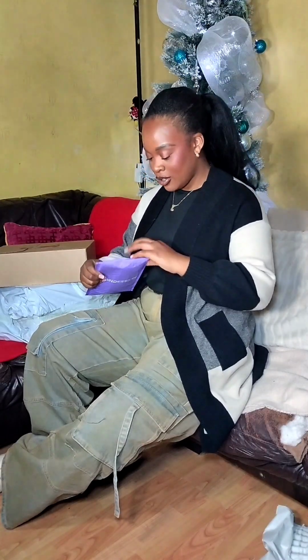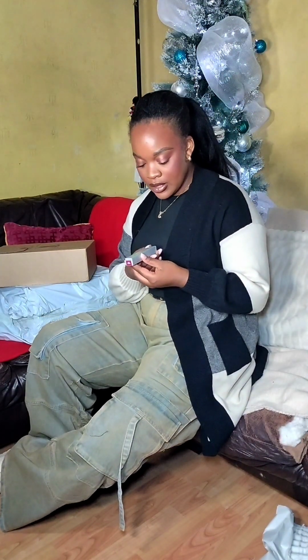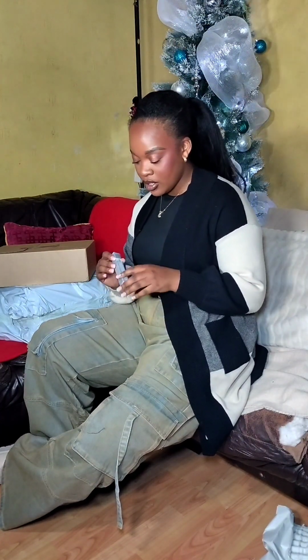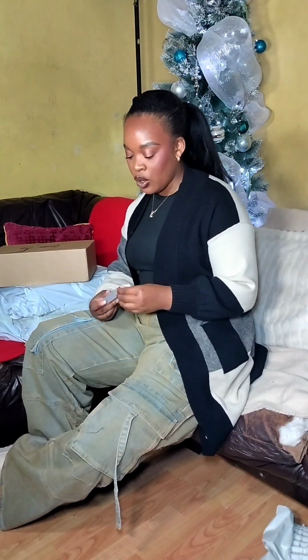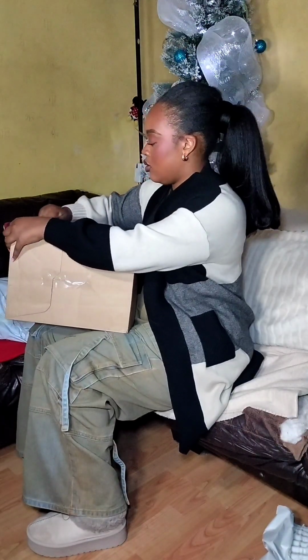Alright, so we've got 3 packages left. So let's go in with Wonder Skin. Okay, it is their Blading Top Gloss, and this is in the shade Red. Because I have their lip stain, which I absolutely love, but I always thought, oh, it would be so nice if this came with like a gloss to go on top. And now we have it. We'll just do this.